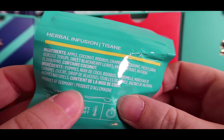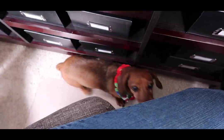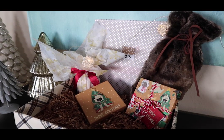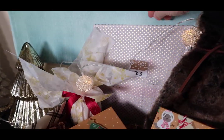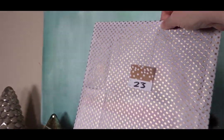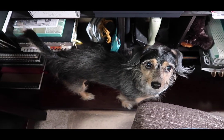Can y'all hear Roxy crying down there because she wants in the chair? Hello, Lily. It's not quite time yet. Hello, Roxy. All right, do-it-yourself advent calendar time. Number 23 is right here, and I have been waiting for this one all month. Roxy, you're very persistent.